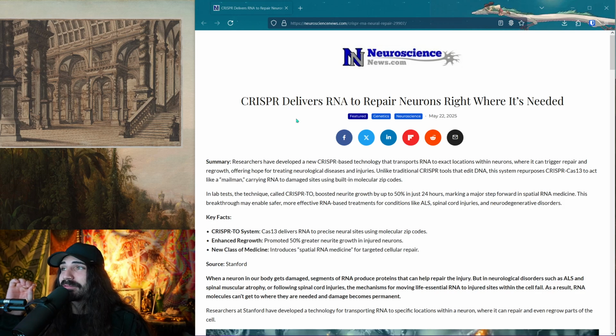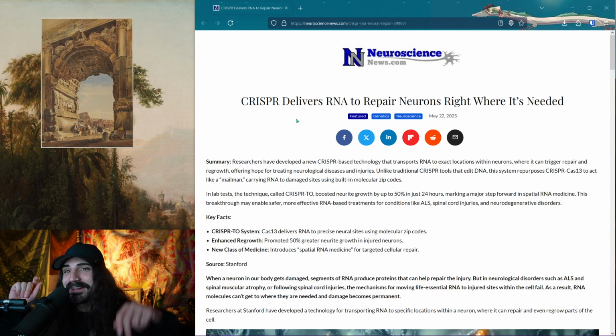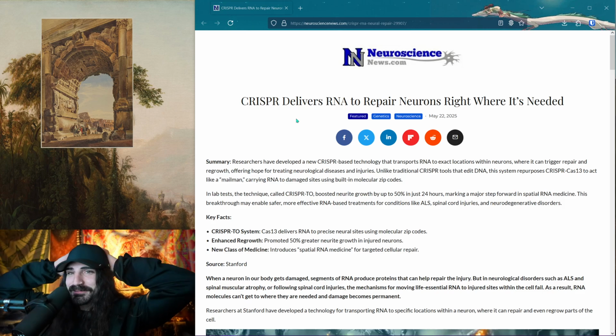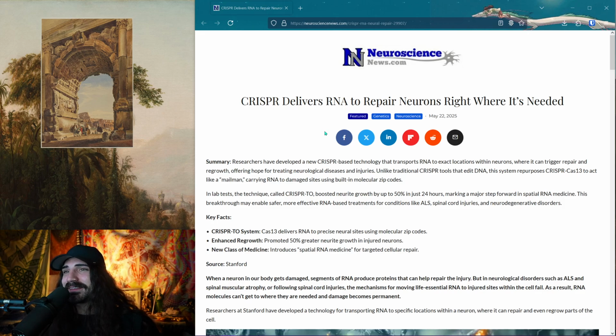and neurodivergent disorders. That's wild, yo. We're gonna be able to live a little longer now. Yeah, that's crazy. Key facts: CRISPR system delivers RNA to precise neural sites using molecular zip codes.